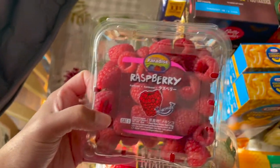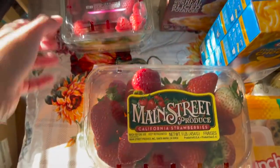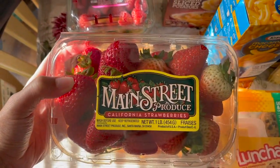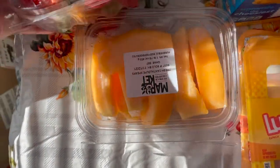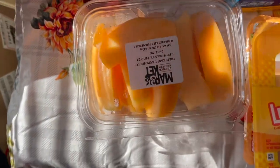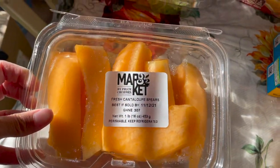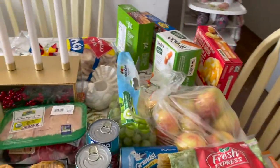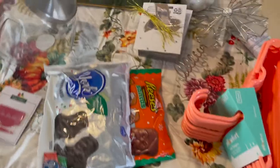And my little one loves raspberries, so I always make sure to grab them at the store. And she's also a fan of strawberries, as well as my oldest, so I grabbed these as well. And cantaloupe. My youngest cannot have cantaloupe yet because it's too firm, but my oldest does like it. And I always buy this pre-cut. It's just easier, and it stores so much easier. So that's all I got. And here you can see my little one smashing away.